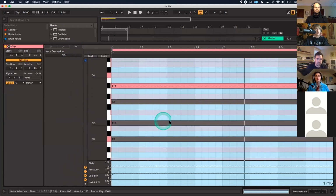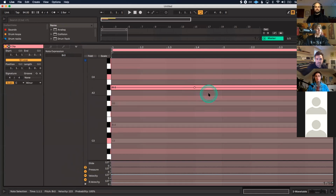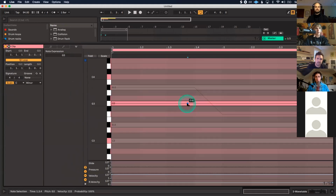I'm just going to show one cool MPE thing here, which is that you can pitch bend individual notes, which is so fun. So instead of writing a chord change, I'm just going to pitch bend the notes a little bit. So we're going to go from like B flat to F. I'm going to click on G, go from G to maybe C.